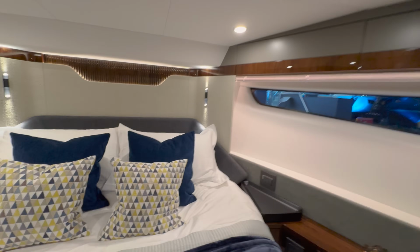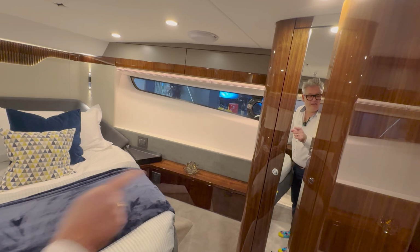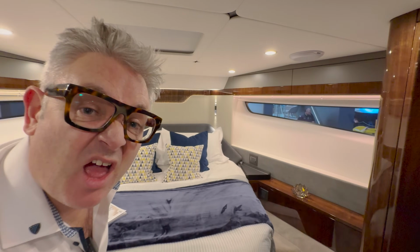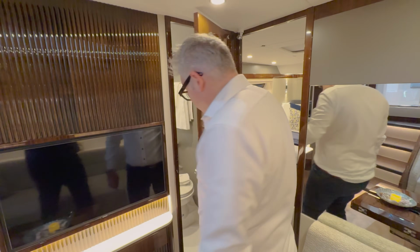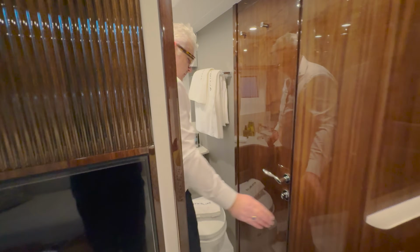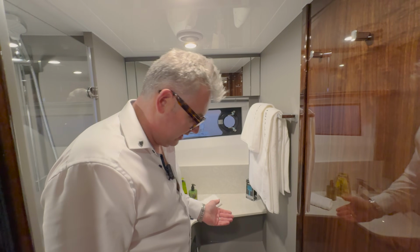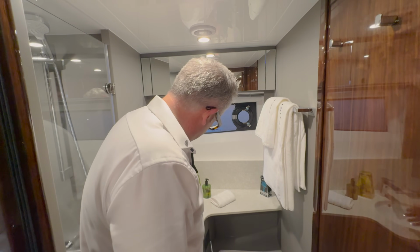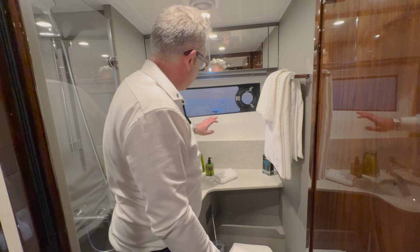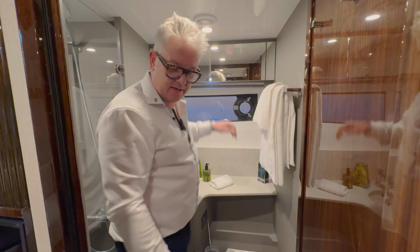And then, of course, over to your side, I won't open it, but there is a really deep wardrobe in there. Okay, so this is the bathroom. And if you come and join me in here, Fairline just keep on upping the ante. So really nice textures and finishes. Lovely sink, all the stainless ware, really big window. Again, lots of storage with lighting underneath.